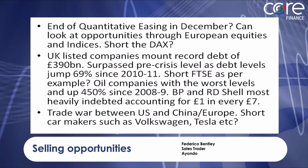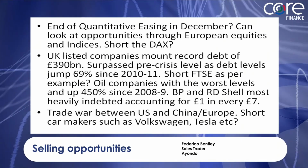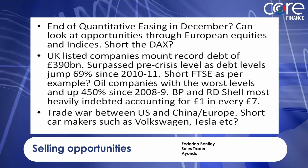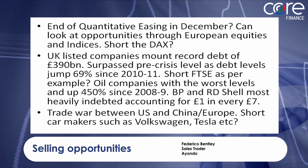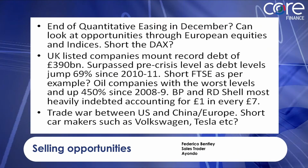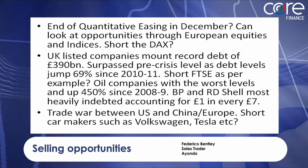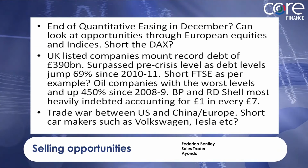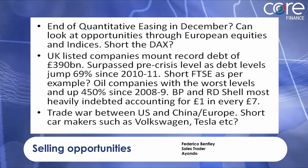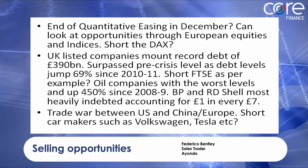Going from examples now to potential opportunities, we've obviously got quantitative easing ending towards the end of this year. We've had this for the last 4 or 5 years, and the market's just massively inflated. So if the markets do start coming down, and all this money isn't being invested across the markets, you might see the overall European indices come down. So there's potential there to maybe short the Nasdaq, the DAX, the FTSE, the CAC.